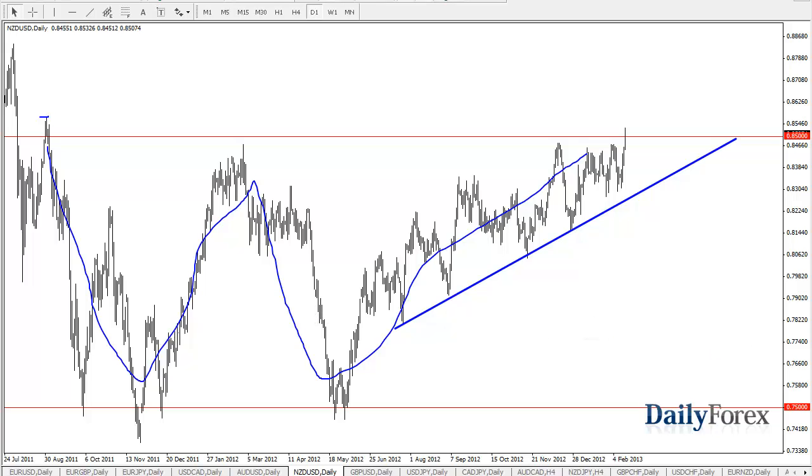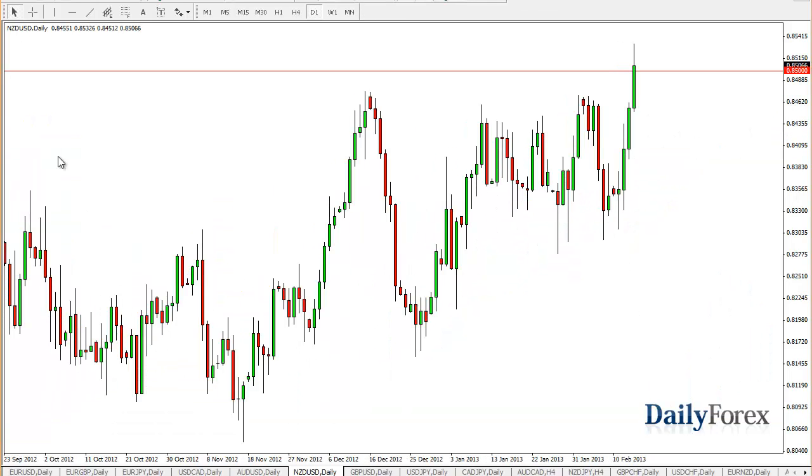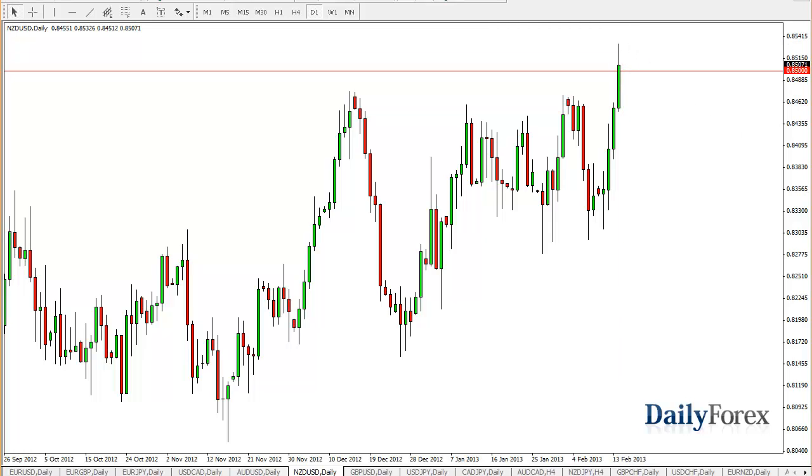Going forward, this is one of the more interesting charts for me right now, and as a result, I will continue to follow it. But if we can get above the highs here, this looks like a nice buying opportunity just waiting to happen.